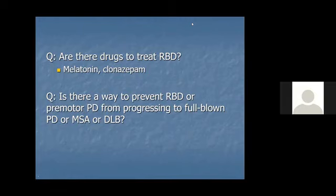Now, given that the alpha-synuclein scan is not yet available, is there another way to look for alpha-synuclein? And again, we tackled this 2 webinars ago. You can actually do a skin biopsy. You can actually do a colonic biopsy. You can do salivary gland biopsies. And I think the one that has the greatest consistency in terms of yield, the least invasive, and the highest percentage of being positive, or the lowest rate of false negative, would be the skin biopsy.